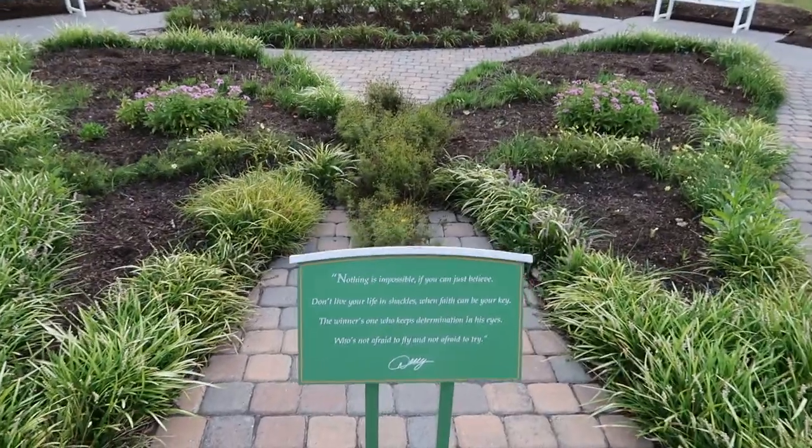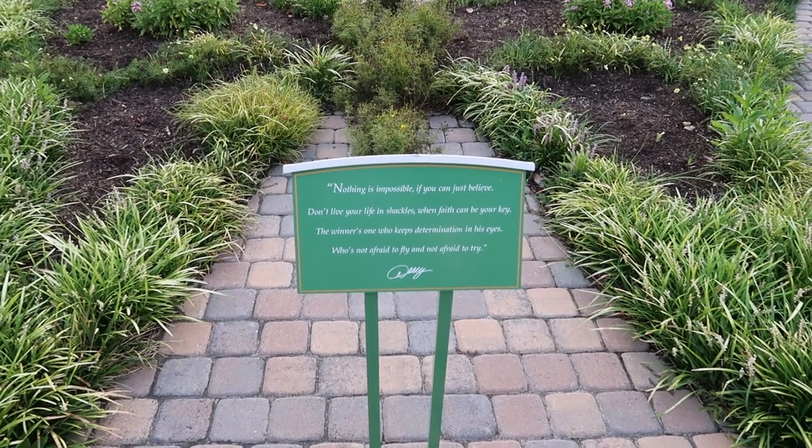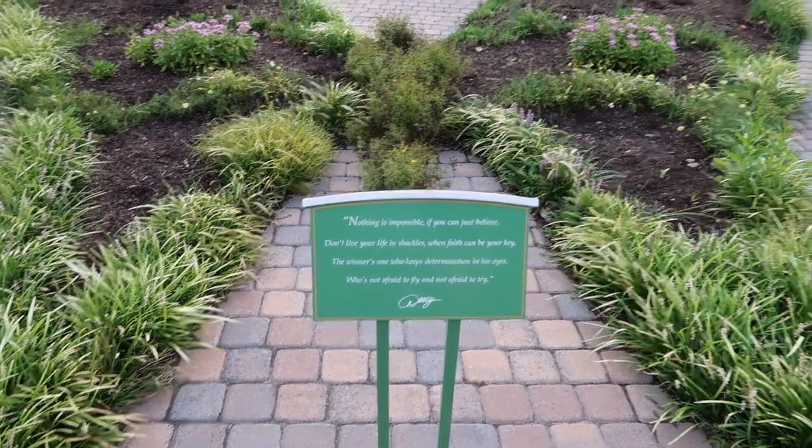Nothing is impossible if you can just believe. Don't live your life in shackles when faith can be your key. The winner's one who keeps determination in his eyes, who's not afraid to fly and not afraid to try.